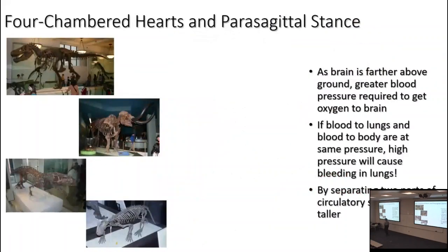So here we go. As the brain gets higher and higher above the ground, it requires greater blood pressure to get oxygen to the brain. If the blood to the lungs and the blood to the body are at the same pressure, you either won't have sufficient blood pressure to get it to the brain, or so much pressure in the lungs that the blood flows out of the capillaries into the lungs.